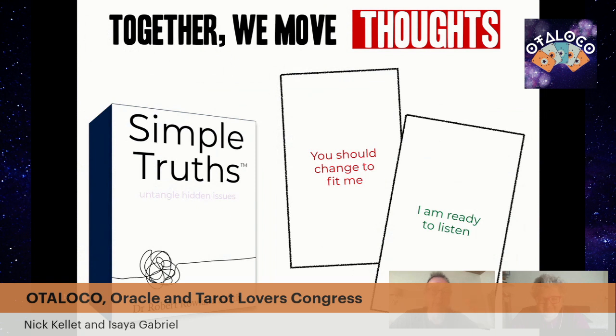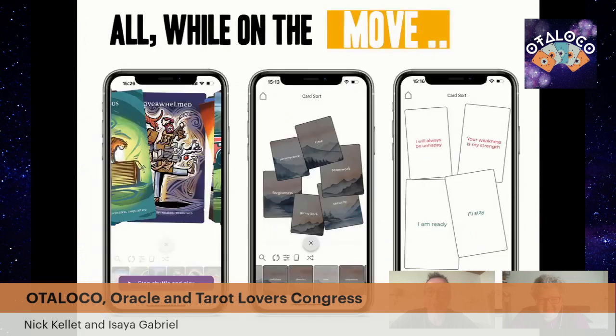So how changing thoughts is fantastic, and that's a deck full of systemic sentences like those, or statements. So we're all moving, but we're moving while on the move, right? Because with Deckible, very clever. I know, I like that. We're moving on the move because, well, that's when we have our spare moments, right?